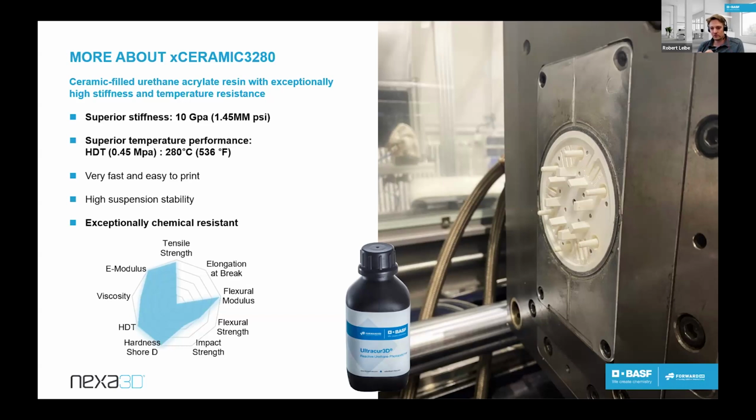It comes with one drawback though, and that is the elongation at break. So it is a rather brittle material. Though being strong and stiff, try not to drop the parts. They quite easily break. And keep that also in mind when you design molds. I will come to this topic in a minute.